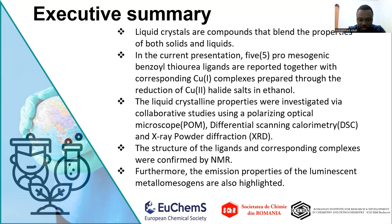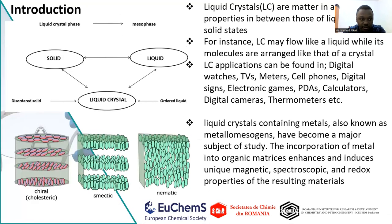Furthermore, due to the property induced by the complexation of the copper(I) moiety, the emission properties were also studied for those that were luminescent. So first of all, let me give a brief introduction of what liquid crystals are. We all know that in solids, the atoms are arranged in a definite manner, whereas for liquids, the atoms do not have a definite pattern of arrangement.